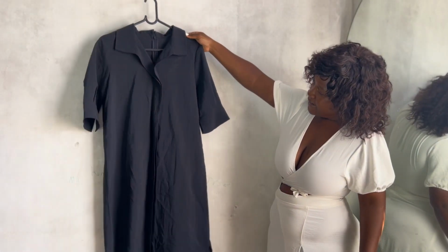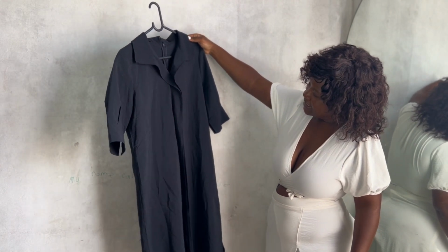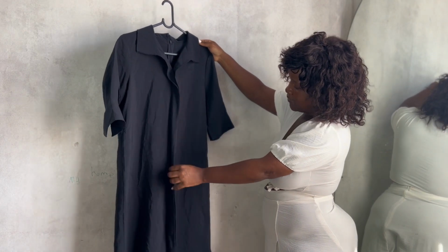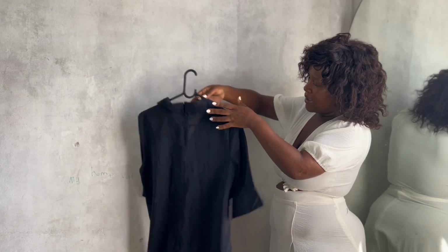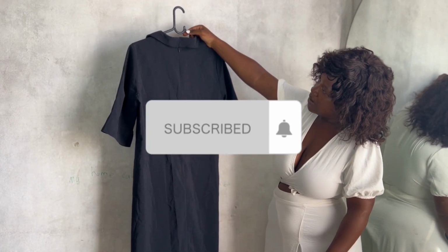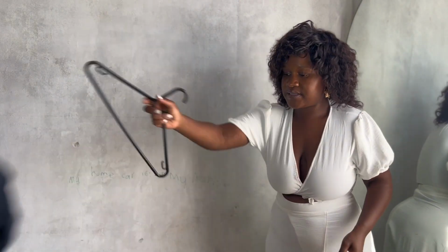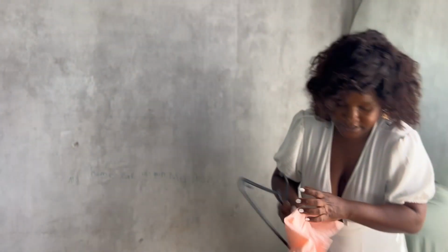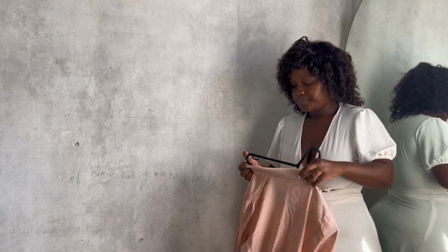We have a navy dress. Very unique. The collar goes all the way down as a detailing thing, and this is what the back looks like. It's a bit sheer, and it also has a zipper over here. And this I would rate a 9 out of 10. Yeah, 9 out of 10, not 10 out of 10, because it's not something I would wear.